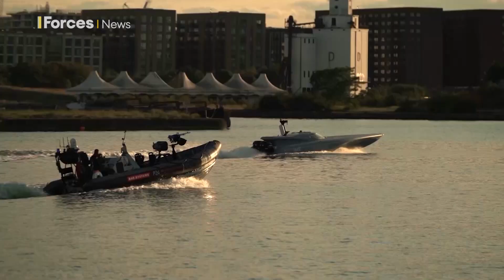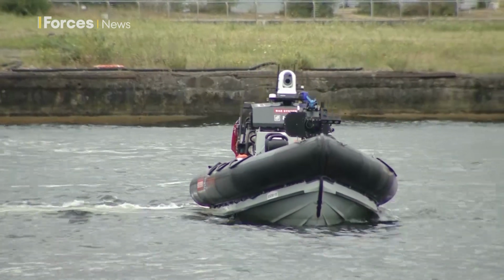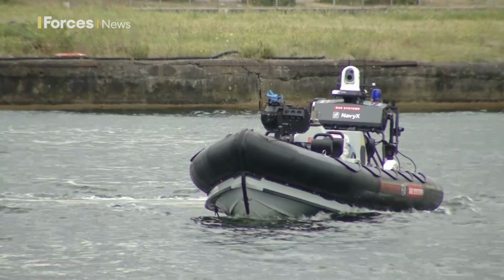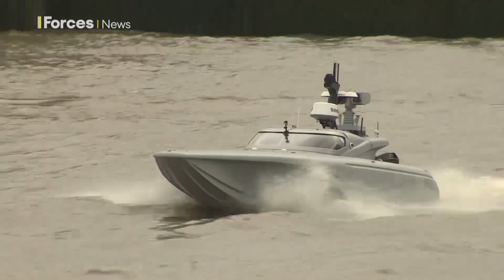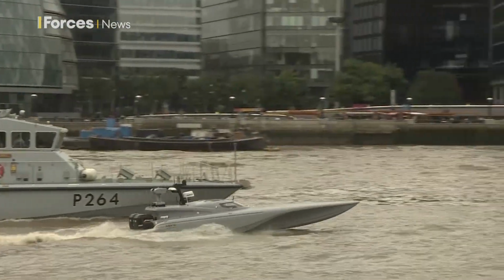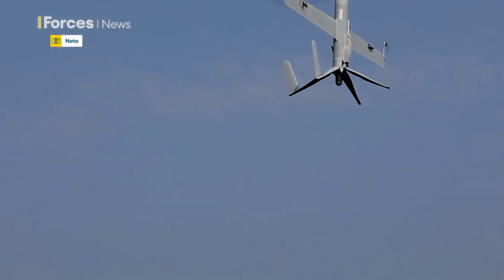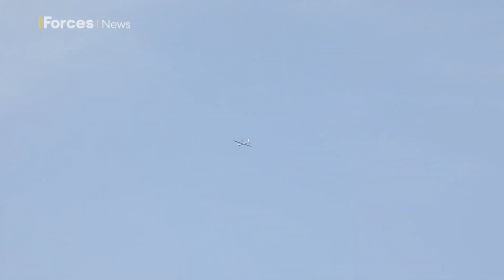The next lesson, and one where the Royal Navy is already hard at work, is how to use drone technology to increase the Navy's lethality. The second thing is about, can we have a 1,000-ship Navy? And by that I mean a Navy that incorporates unmanned and autonomous capabilities, both on the surface and in the air, as part of its force structure. Of course we can. The Navy is thinking about it.